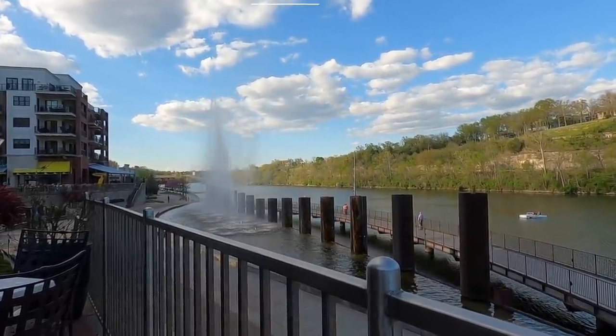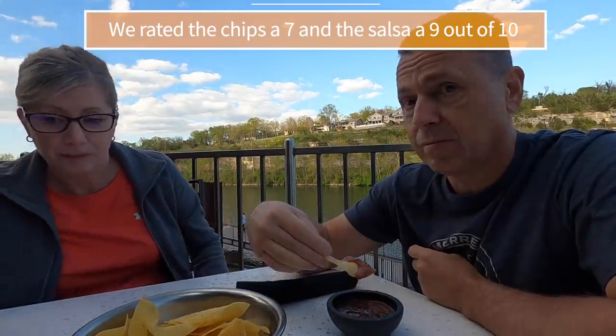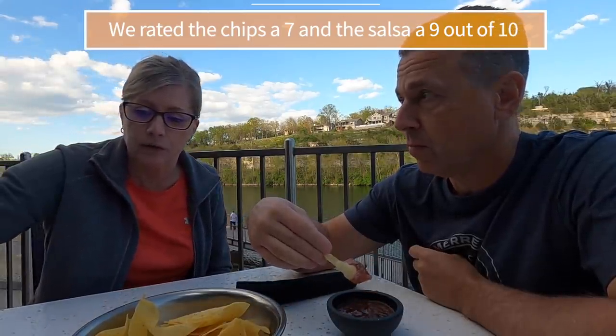For starters, this salsa is really good. I know, I like it. It's one of my favorite salsas. It's really good. It's not overpoweringly spicy, because we're wimps. And the chips are light. So this was another recommendation from our friend Lisa.